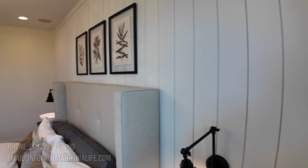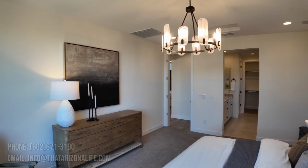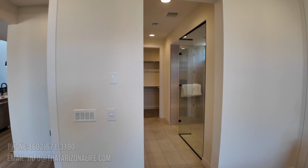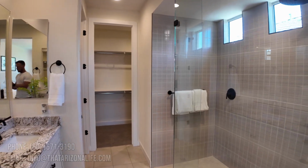This is nice though. This master, or primary, is much bigger than the previous floor plan that we just walked through, which I like. Yeah, it is massive, with the massive walk-in shower and then the master, oh my goodness.